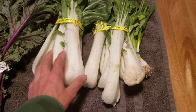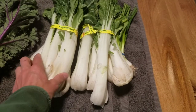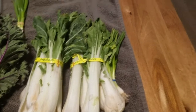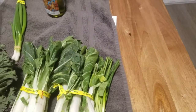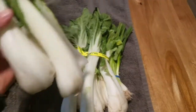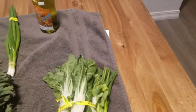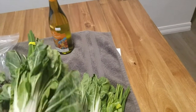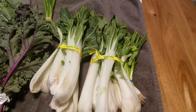This is bok choy, or actually, it's Swiss chard. It's not rainbow chard. I think it's Swiss chard, but it kind of looks like bok choy. Bok choy is shorter. If I'm wrong, you can correct me in the comments. It's confusing because it really does look like bok choy. It's just really tall for bok choy. Let me eat some. I can't really tell if it's Swiss chard or bok choy.